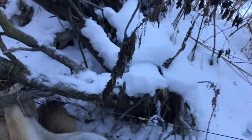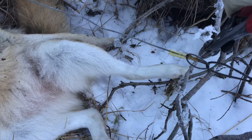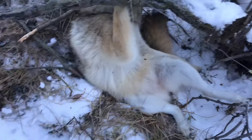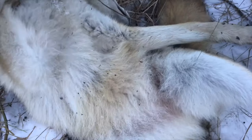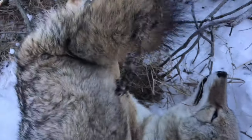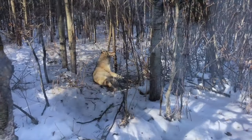See if I can do this with one hand. He looks really nice from what I can see right here. Back there. Awesome. Look at that. That was a nice looking coyote right there. Awesome. Nice big adult. Cool. Alrighty.